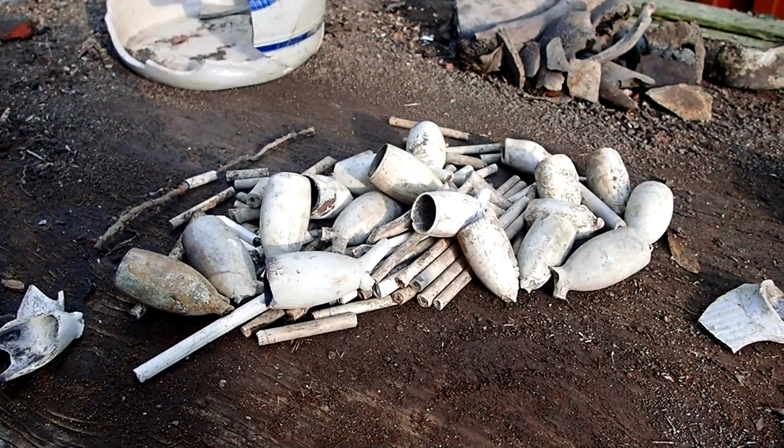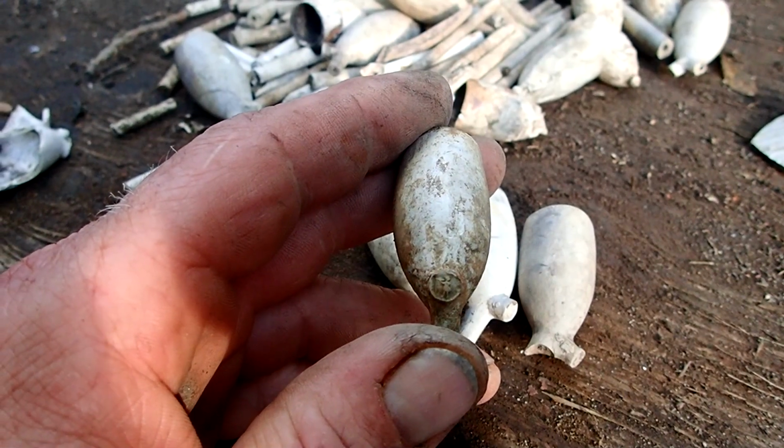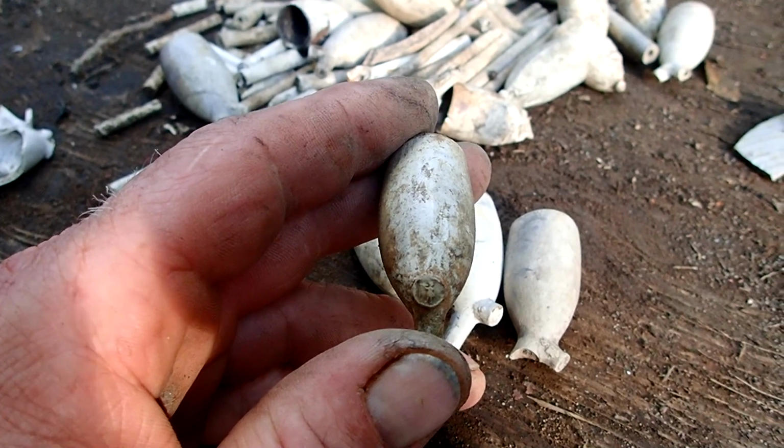And then we have the clay pipe hoard. Hang on. Now I just took some pictures of all the stamps that were on the clay pipes, and I will show you them now.